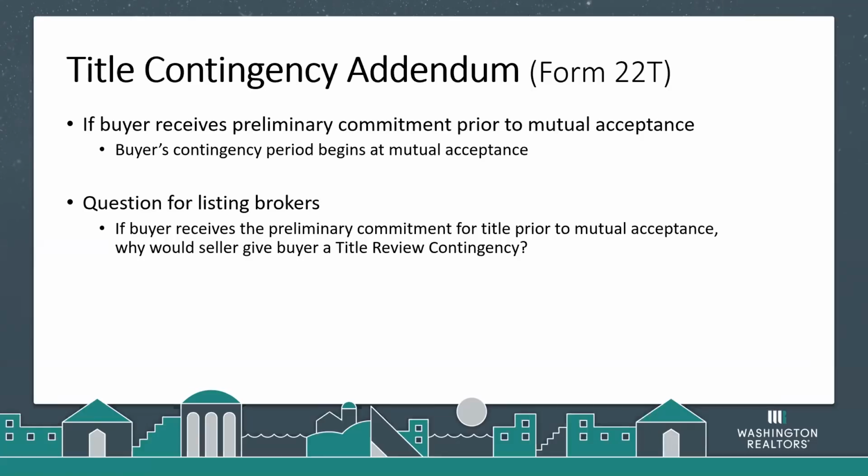Do you recommend upload to supplement documents like CC&R, even if the title includes hot links to those documents? However the buyer can access them. I recommend that you create a scenario where the buyer can access those documents. So if it's through hot links, I don't have a problem with that, but the buyer needs to be able to access those documents.